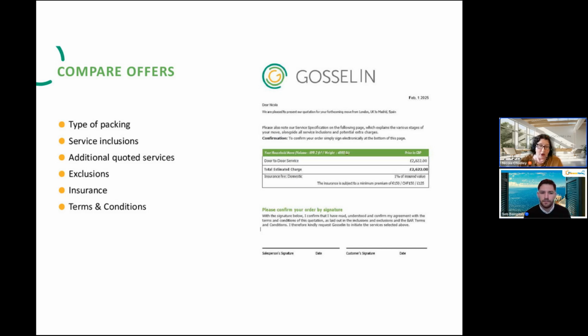But it's completely optional. Generally speaking, it works on a percentage of the declared value. So it may be, for example, if your value is £10,000 worth of cover, that something along the lines of 2% of that declared value would be the cost of the premium. Sure.